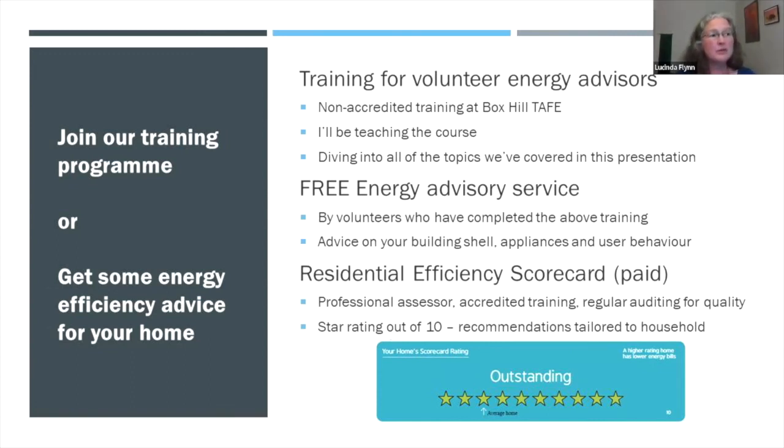Before I go, I want to speak to 3 of the things that the Yarra Valley Community Power Hub will be making available to people in the catchment area. The first is the training that's going to be offered to volunteers for the Home Energy Advisory Service. Jeff already mentioned that, and I think he may be mentioning it again in a minute. But if any of you are interested in learning more about this, I'll be the teacher for that, and we'll be looking at all of the things that we've spoken of in these slides.